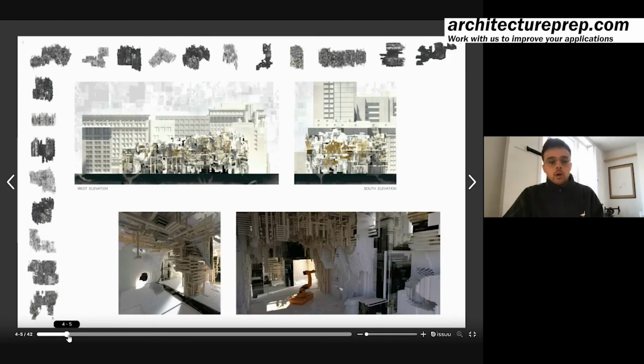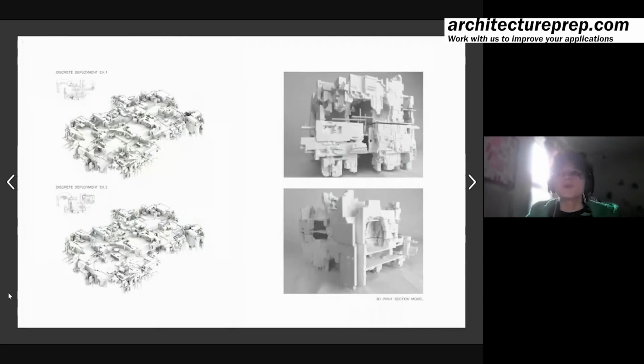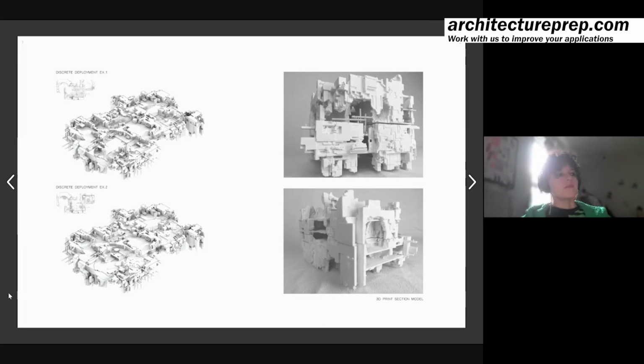Did you do any written work, like supplemental essays for your application for the GSD? Yes. Did most schools link to the portfolio work that you did? Like, was it a kind of consolidated thing? The GSD essays, no, because the GSD essays were different.